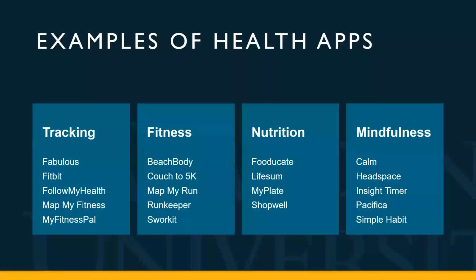So for nutrition, these are the highest rated ones. I've not personally used any of these, but they're very highly rated and they all do very similar things. One of the ones though I found most interesting and I'm probably going to get into is Shopwell. That app is going to tell you the health information about food, so nutrition information, when you're shopping. So you can look through your grocery list as you go through and determine which foods are going to be more nutritious and help you make better choices.